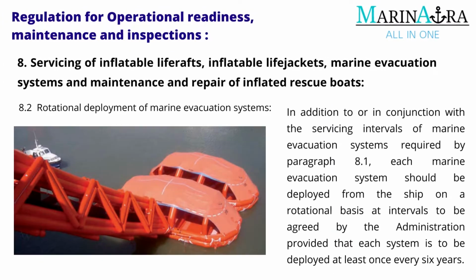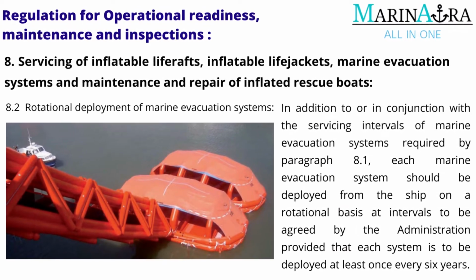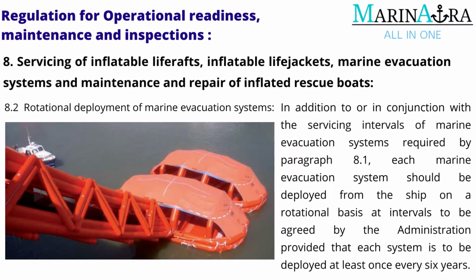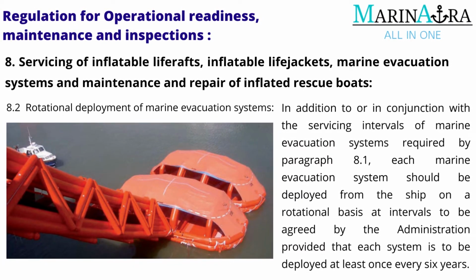Rotational deployment of marine evacuation systems. In addition to or in conjunction with the servicing intervals of marine evacuation systems required by paragraph 8.1, each marine evacuation system should be deployed from the ship on a rotational basis at intervals to be agreed by the administration, provided that each system is to be deployed at least once every 6 years.